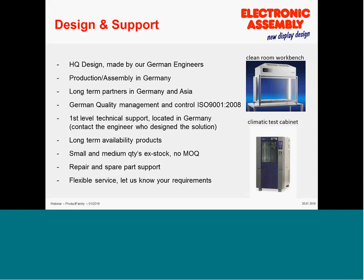As I mentioned, the design and support is made here in Germany. We are focused on high quality design. We are only using high quality liquid for the LCD modules. We are only using high quality LEDs for the backlight. The final assembly is made here generally in Germany. We are ISO certificated according to ISO 9001 and also 14000.